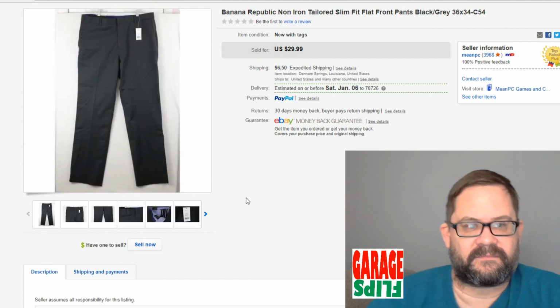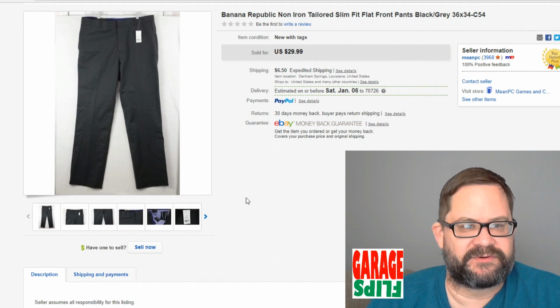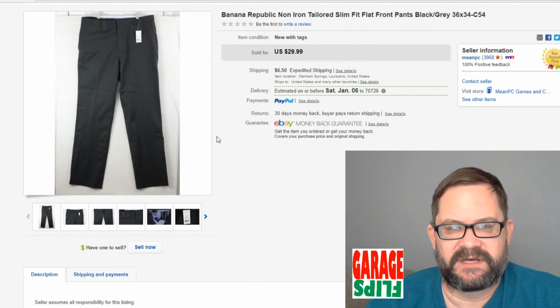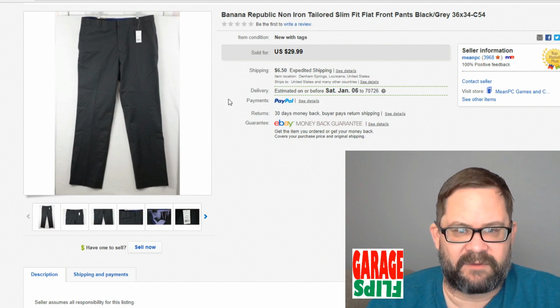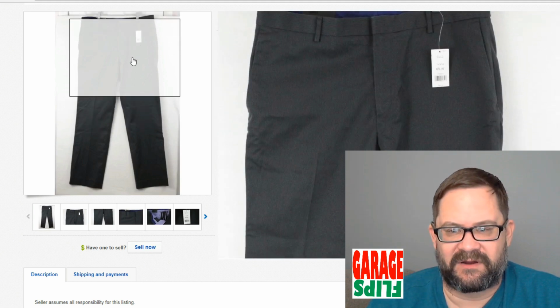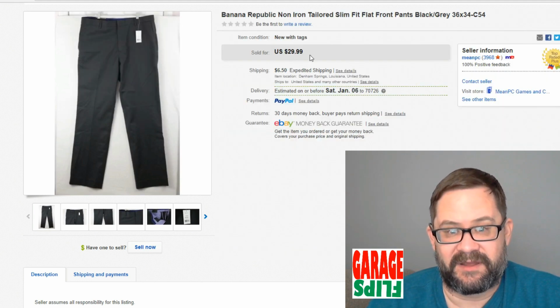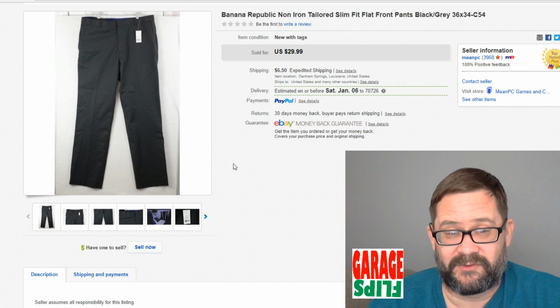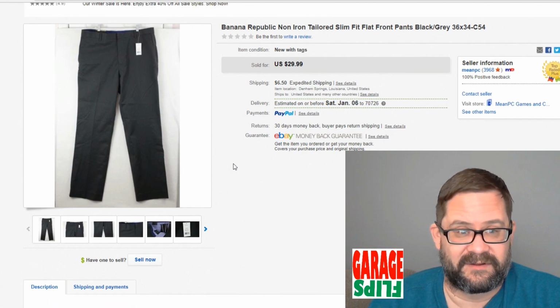All right, this is my new setup for photographing jeans. This is a pair of Banana Republic non-iron tailored slim fit. They actually have the tags, and the tags had like $80 on them. So I asked $30, and I got it fairly quickly. So that was a really good sale. I paid like $2 or $3 for them at a yard sale.